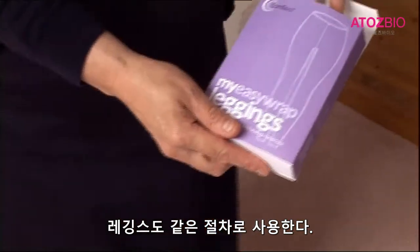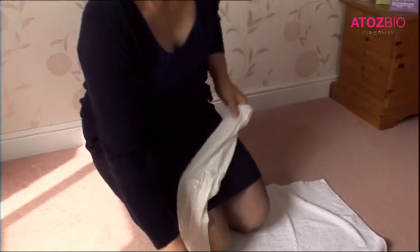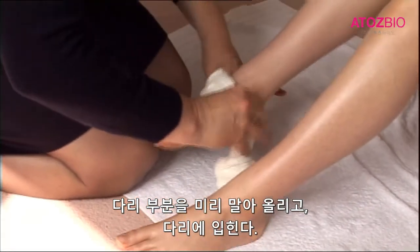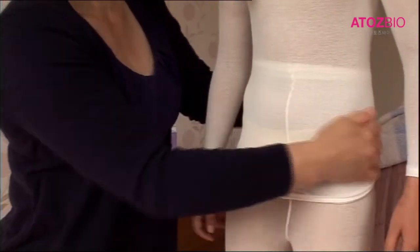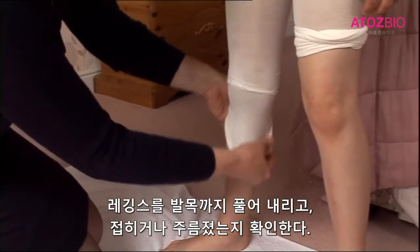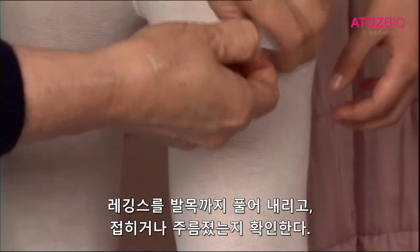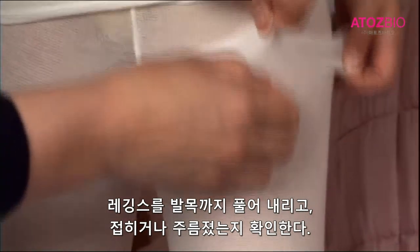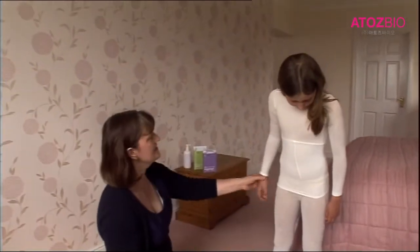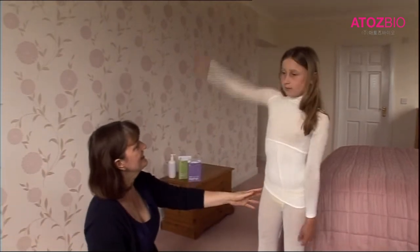The same procedure is used for the leggings. Pre-roll the legs and stretch to slip over the limbs. Just move it down and then we'll do the legs. Roll out each limb and again check for creases and folds. Okay, how does that feel? Good. Can you stretch your arms up? And the other one.